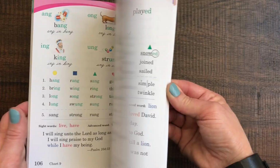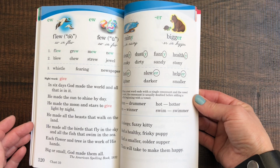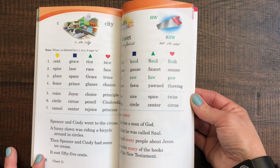Now that it's almost to the end of the book, it shows in 6 days God made the world and all that is in it. I love that, how they put those stories in there. More charts.